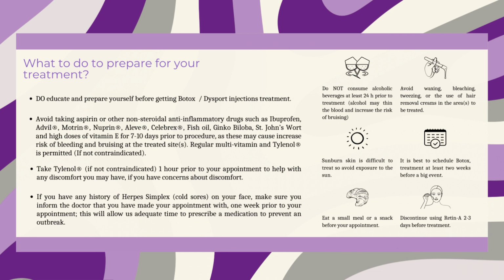You can always take Tylenol, unless you have a health condition where it's otherwise contraindicated, an hour prior to your appointment. That can help with any discomfort you may have. Also, if you have a lot of concerns about pain, you could talk with your provider prior to this and have them schedule in some extra time, and usually an additional cost, to add in some numbing agent onto the face prior to injection. That's always an option for those patients that feel it's necessary.